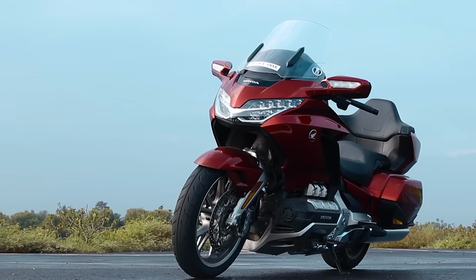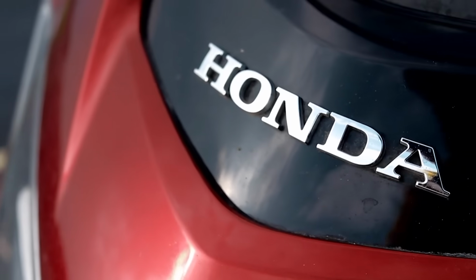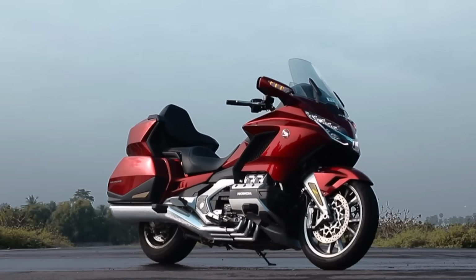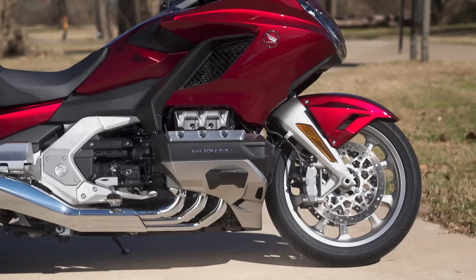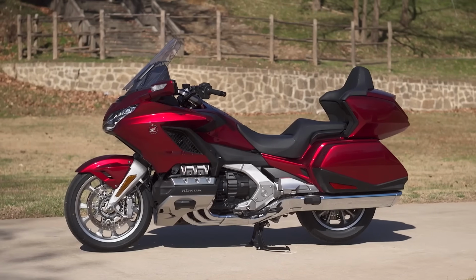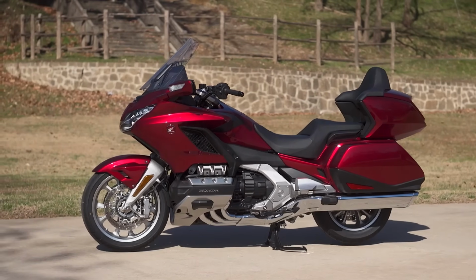Combined with Honda's legendary reliability, the DCT transmission, and touring comfort that sets the industry standard, this is the bike that lets you ride with confidence regardless of age. A truly amazing innovation by one of the most respected bike companies.